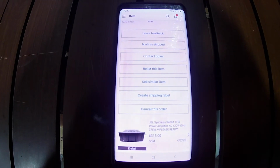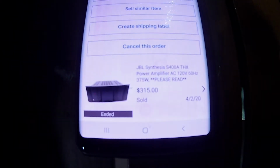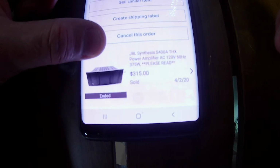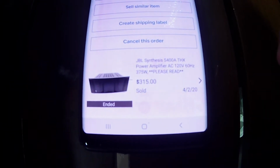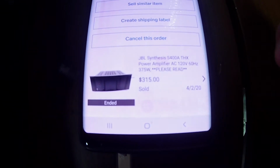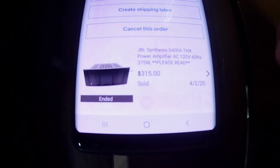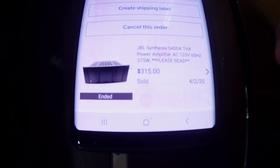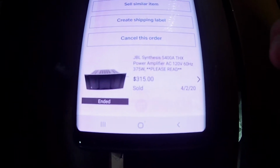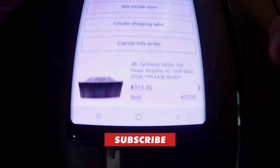And this order I got right before I left the office. It's a nice buy. $315 and $65 shipping. That's JBL, part of a huge electronic deck. We took it from a really rich place here in Jersey. So it's gonna be really heavy. So I'm gonna try to pull it.